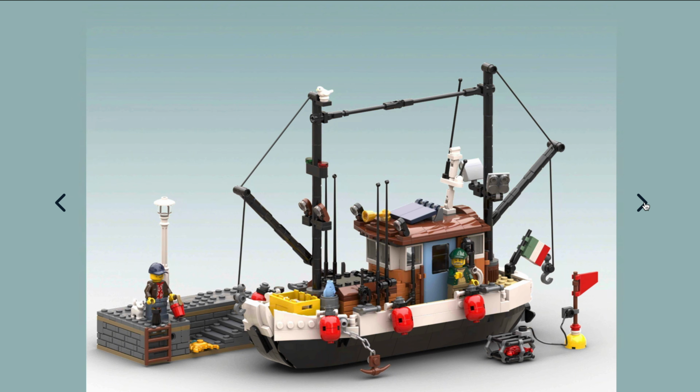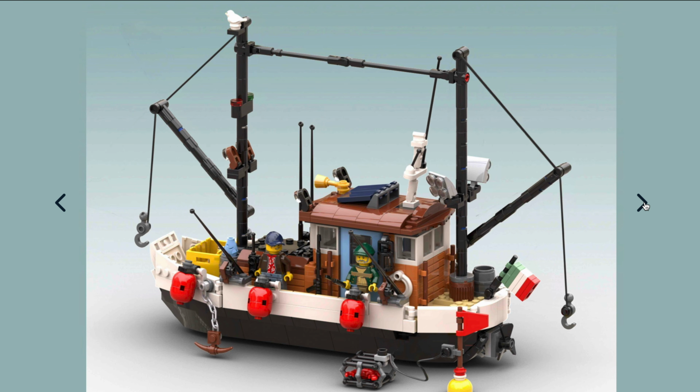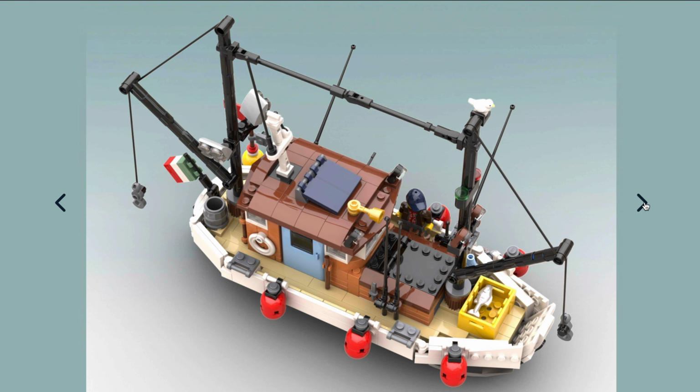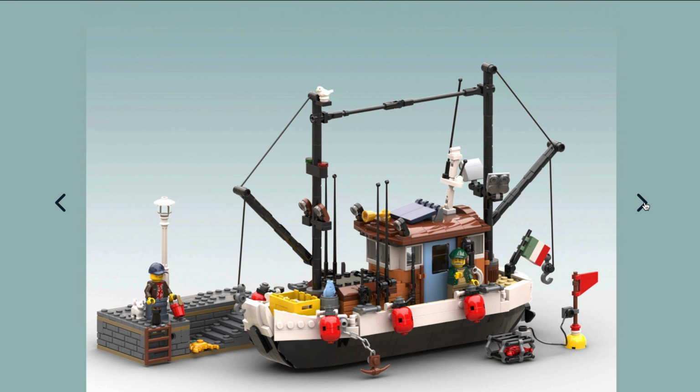I also really like that this could very easily be integrated with other existing sets or alongside a city setup. There is no way that this looks out of place. It's just going to complement everything, and it's been really nicely done. It absolutely deserves to be in this top 20 list. That said, it's not going to make my top 5, and I don't think that it will be chosen.